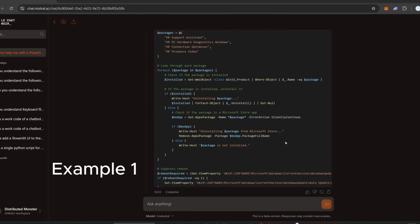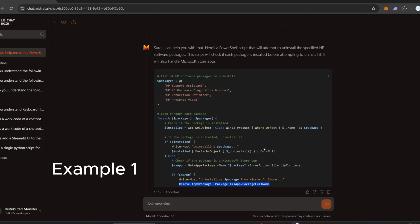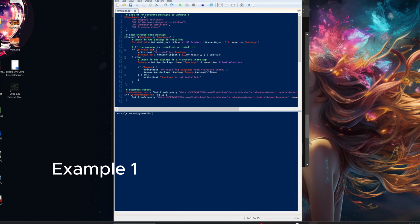Now the script is out, and as you can see, it's using the name that I provided to uninstall. It tried to get the name instead of using a better way, which is the application ID. It didn't get the ID, it's just using the name. If we provide a name, it will definitely work better. But let's see whether, based on the name, this script will actually work. All I did is copy and paste the script into an elevated PowerShell. I have not done anything else. All right, let's see whether it will run.